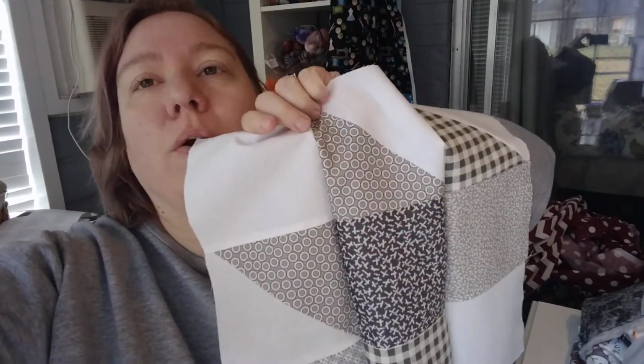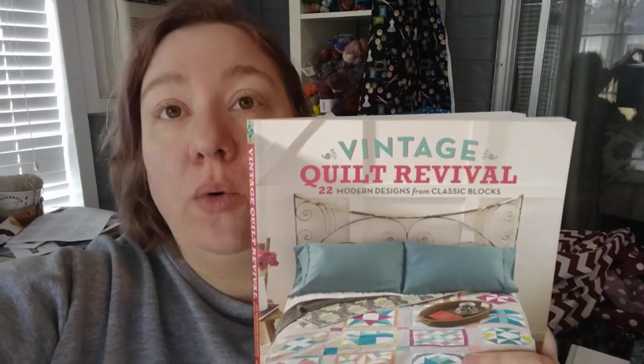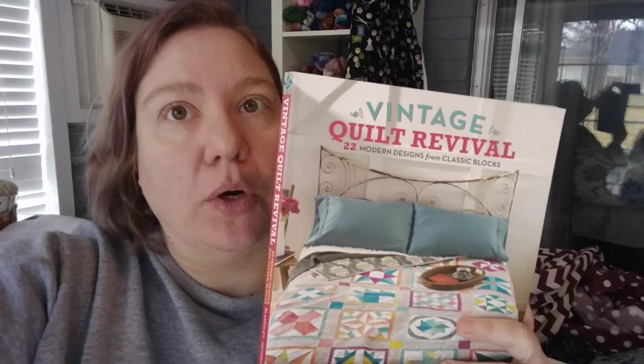I'm currently working on a quilt for my nephew. Both my niece and my nephew get a quilt every year for Christmas. This one is called the Spiced Chai Quilt. It's a tea leaf block. Hang on and I'll show you. That looks even better showing it on camera than I thought it looked live. It's in the Vintage Quilt Revival, which is one of my absolute favorite books for quilting. I really like the look of modern quilts, but I also love a good vintage block.